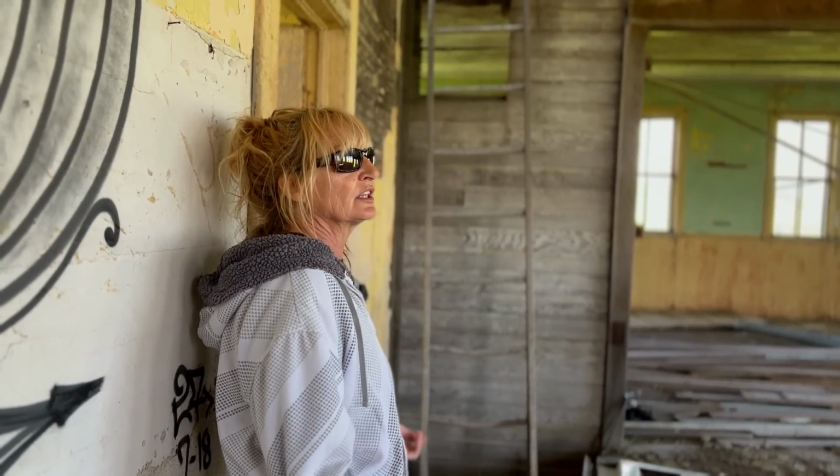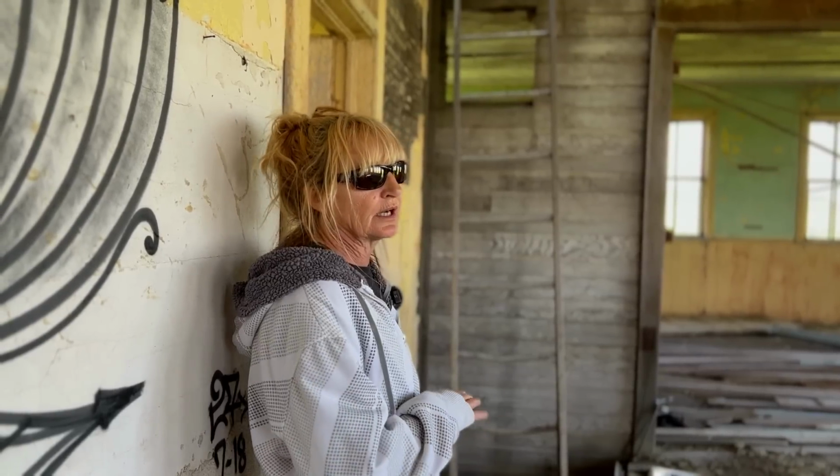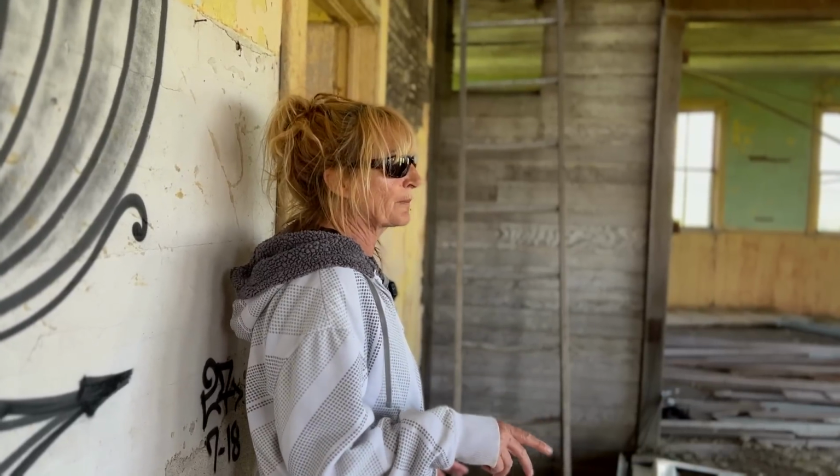Now I do know that the whole town was deserted by 1930. That's when the post office closed. And that's when it officially became a ghost town. But I don't know who the last residents were here.